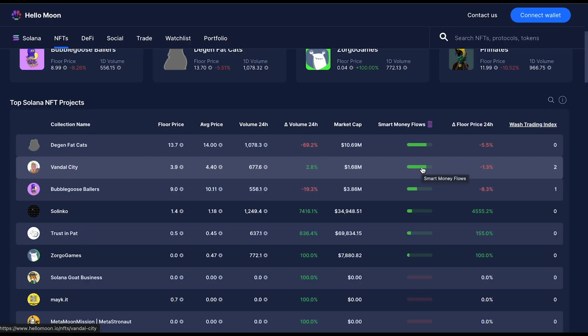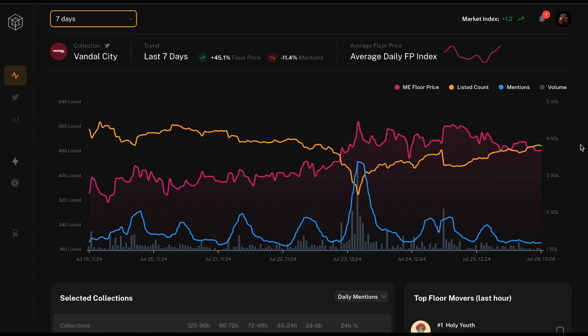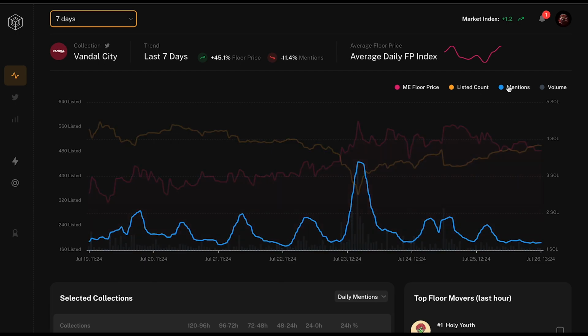Let's look at the second one, Vandal City. It has almost the same bar as DJ and Fat Cats, so a lot of smart money is buying it right now. I'm gonna look into the graph to see if it's being confirmed by those indicators I just talked about. We've got the graph right here, and we want to focus on the mentions and the listed count again. You can see the listed count is actually increasing quite a bit, and mentions have also been decreasing a bit the last few days. So that might not be the best.